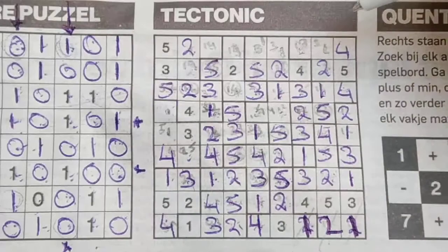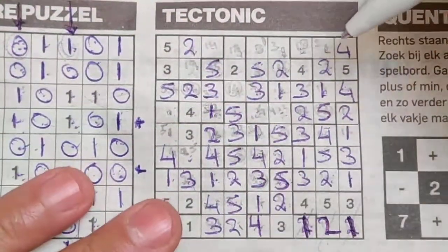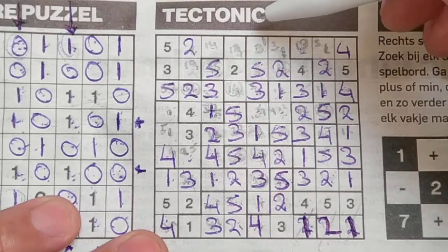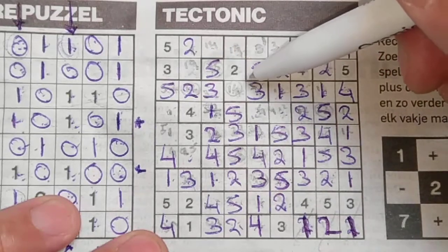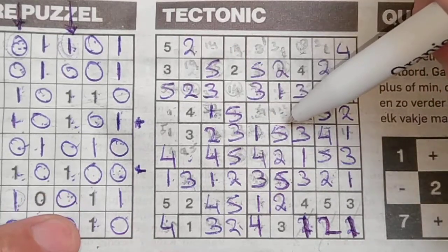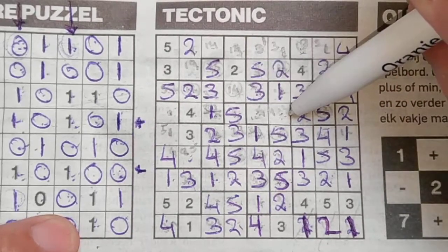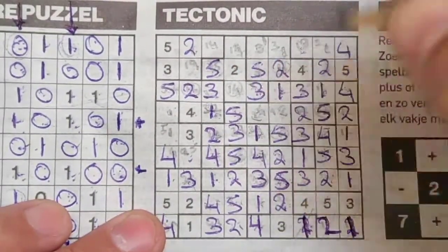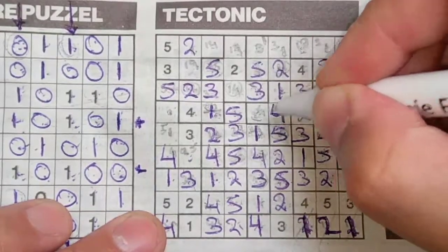I hope I have not made a mistake. Otherwise I will be crazy. Can I place a 4 here? The 4 and the 2 are left. Oh, we have a 2 here. So this is supposed to be a 4. And this is supposed to be a 2.